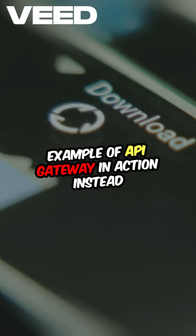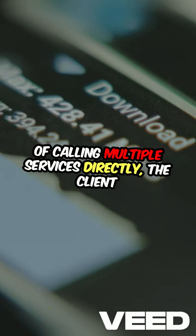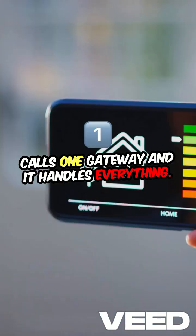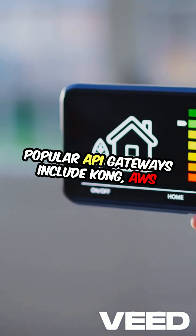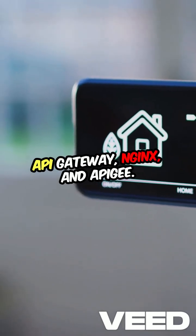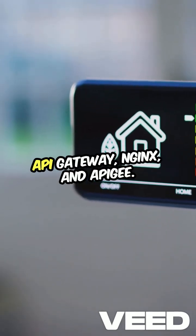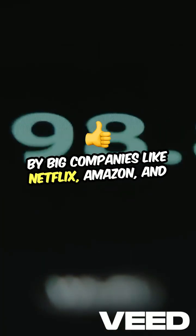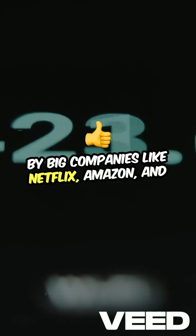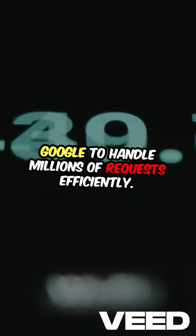Example of API gateway in action. Instead of calling multiple services directly, the client calls one gateway, and it handles everything. Popular API gateways include Kong, AWS API Gateway, NGINX, and Apigee. API gateway equals smarter API management, used by big companies like Netflix, Amazon, and Google to handle millions of requests efficiently.